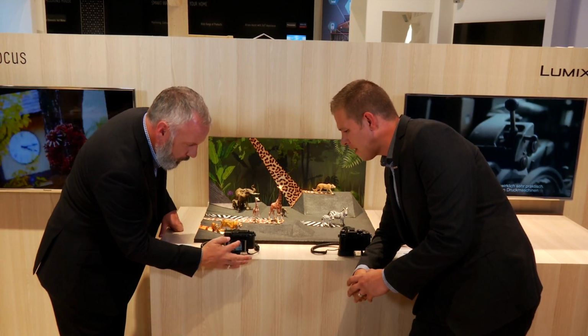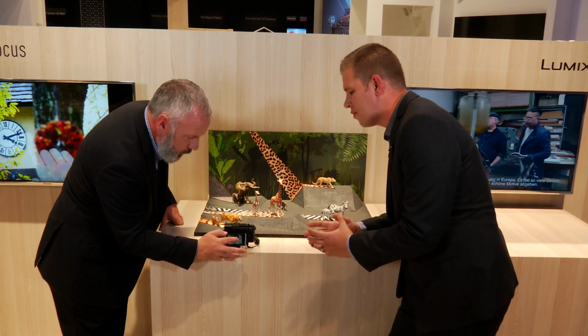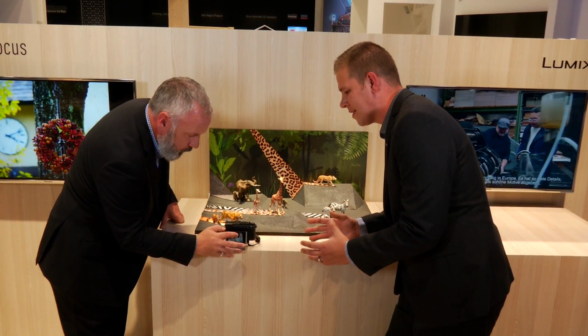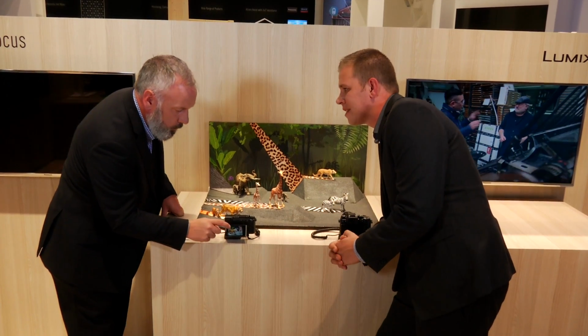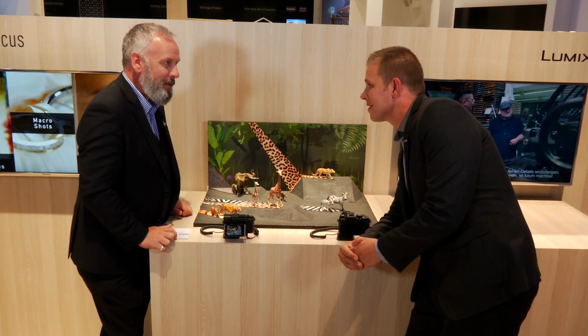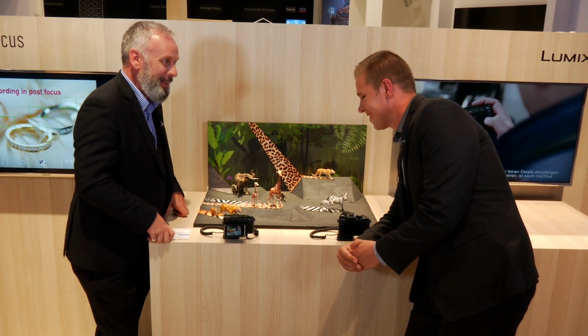That's incredible. These are the sorts of shots that everyone's trying to capture at the end of the day, but you've not had to set anything up beforehand. You're just taking the shot and choosing your focus at the end. That's very, very straightforward, very easy to do. And your friends are going to think that you're one genius photographer.